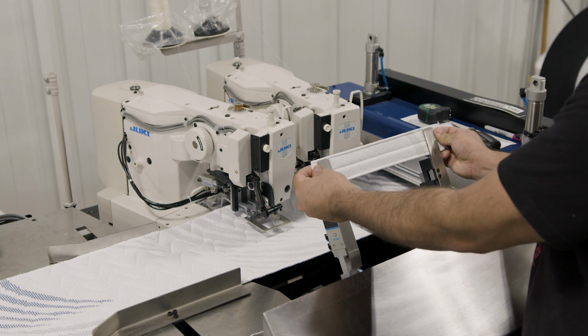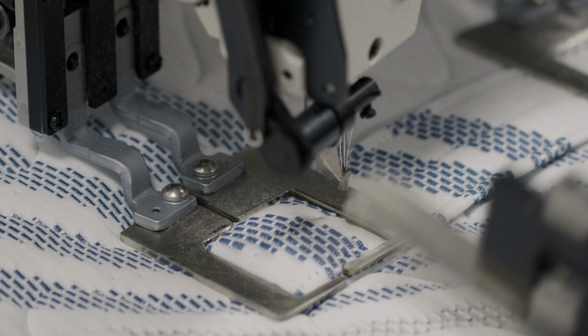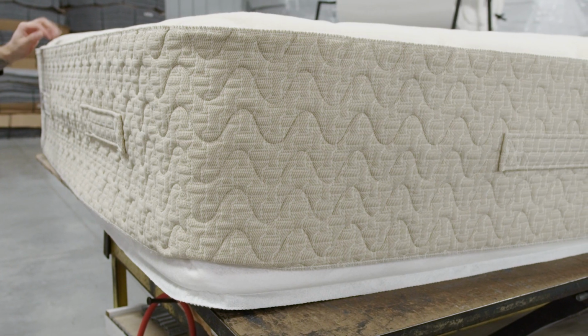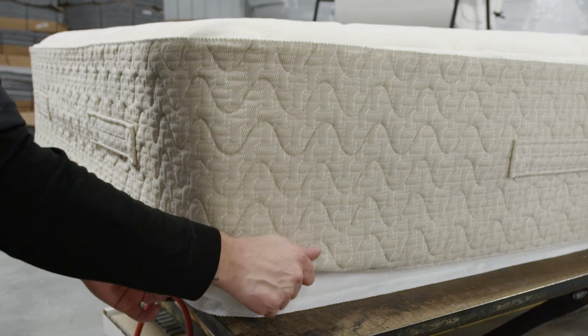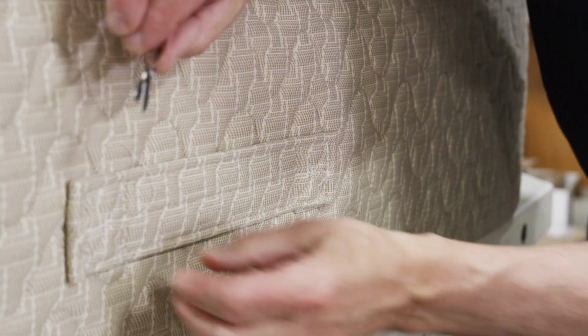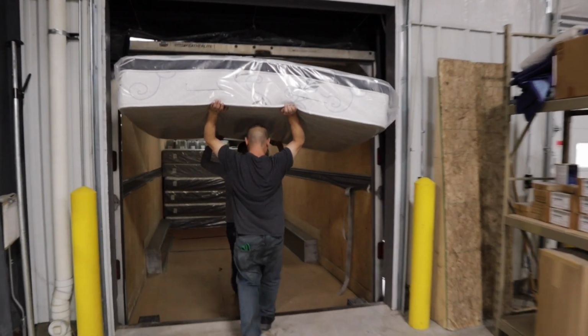Speaking of details, some of our mattresses feature horizontal handles. You won't find these on most mattresses because, well, it takes too long to add them. But it sure makes life easier when you need to move or rotate your mattress. In the factory, you'll find us taking the time to make sure everything is centered and straight, trim excess threads, and much more, so each mattress is perfect before it leaves our factory.